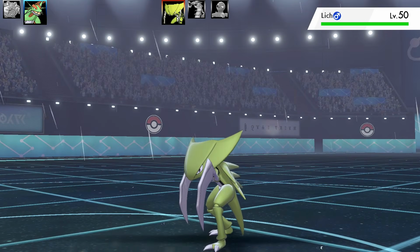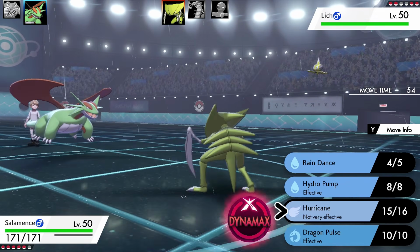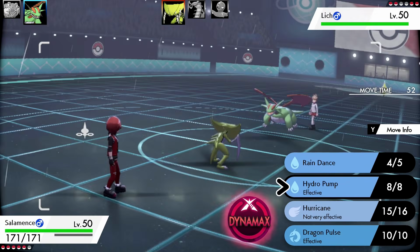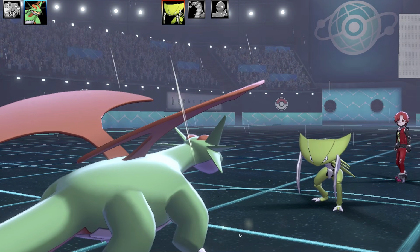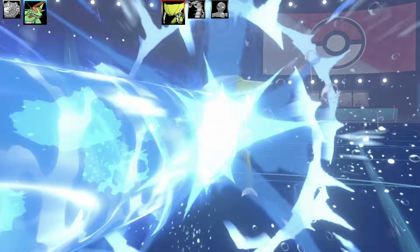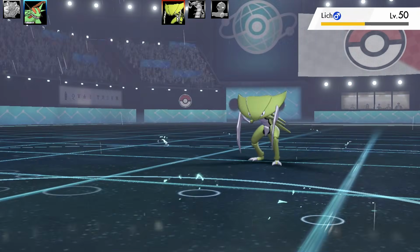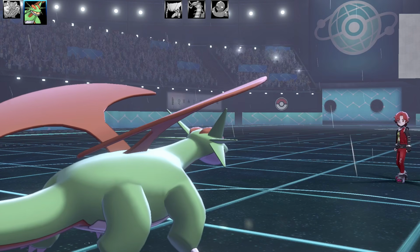So Octillery's going to go down to a Hurricane, and in comes the Kabutops. So I can go for a Stab Hydro Pump in the rain with a Mystic Water. That's going to do a lot of damage, and I've also got max fresh attack. So go for that Hydro Pump in the rain there, and it lands, which is very good. And Kabutops' special defense, well, let's just put it this way, it isn't really the greatest in the world, and it's going to get dominated.